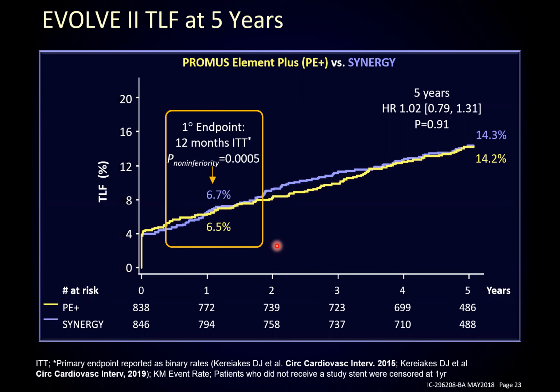In the other corner, you've got Chromis Element Plus that has a conformal coating surrounding the strut, 7.8 micron thick PVDF fluorocopolymer, same polymer that was on Xience that revolutionized the second generation of DES. Despite the marked differences in the design of those two devices, no difference in target lesion failure at 1 year. Surprisingly to me, no difference through 5 years. Even the annualized rate with 1 year landmark is not different.